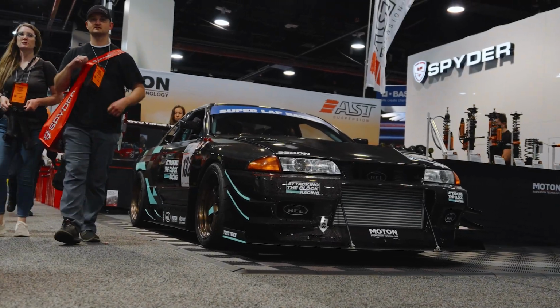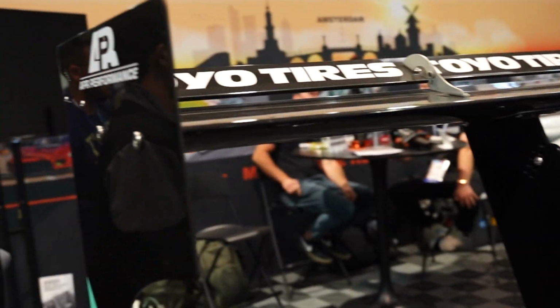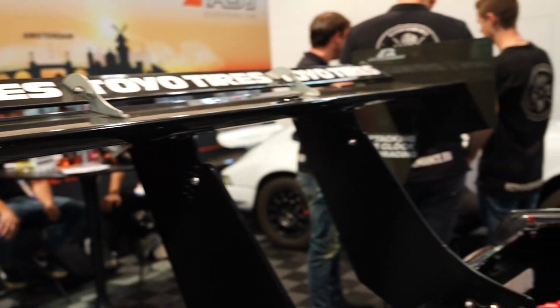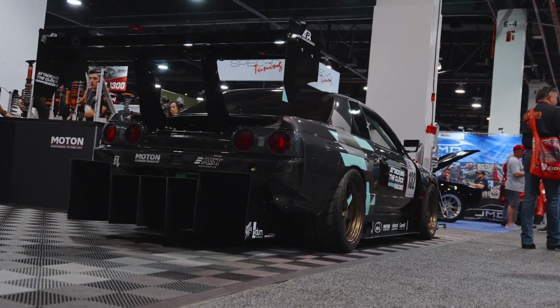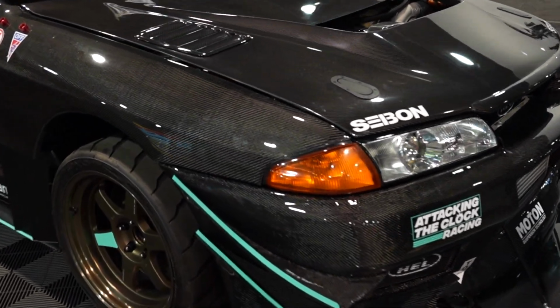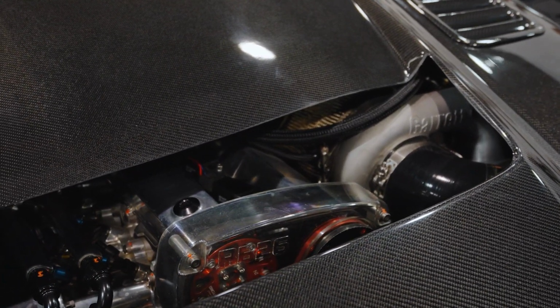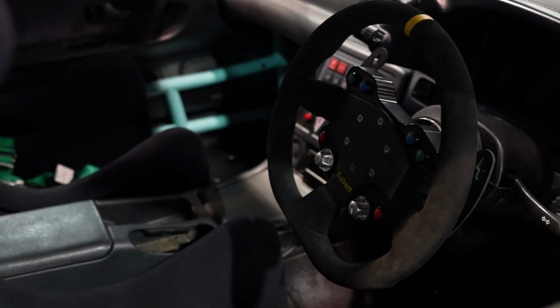Sean at Attacking the Clock developed all the carbon on the car, the doors, the fenders. He did all the aero on the car, the wing, all of that, installed all the dampers. We actually built the DCT transmission that this has. We did the clutches and everything. It's a BMW DCT that's mated to this crazy motor. It makes like 1200 horsepower. This is built by Attacking the Clock Racing.